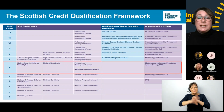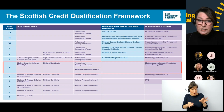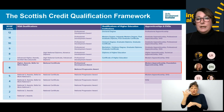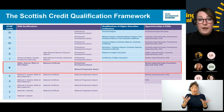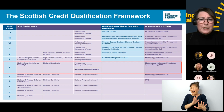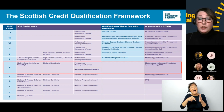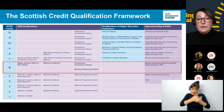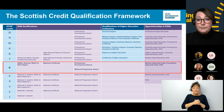I thought it would be quite useful to explain an apprenticeship qualification and how it is equivalent to some of the qualifications you will be familiar with, such as National 4 and National 5, higher, and all the way up to degree level. This diagram may look a bit daunting, so let me explain. The diagram is called the Scottish Credit and Qualifications Framework. You may have heard it referred to as SCQF. This provides an overview of all the qualifications you can gain in Scotland, ranging from level 1 to level 12.